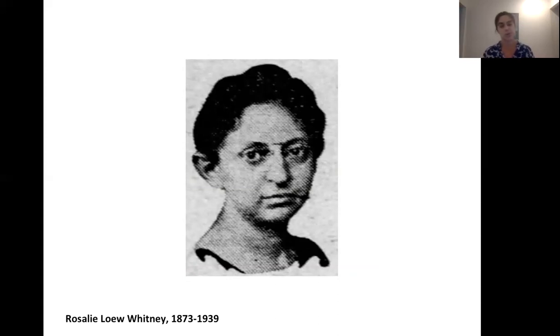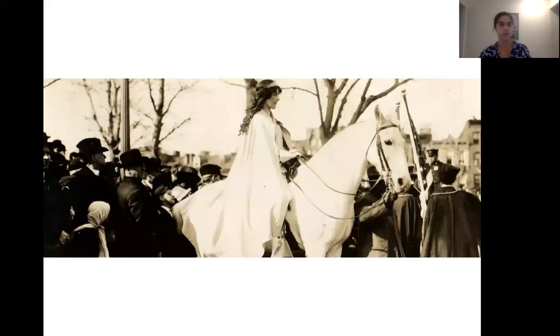She will also replace Frances Perkins on the New York State Industrial Commission in 1919. And then in 1935, at the same time as Frances Perkins was serving as Secretary of Labor, Rosalie Lowe Whitney was appointed to the bench by Fiorello LaGuardia, and she served on the Court of Domestic Relations. Now, speaking of labor lawyers who were educated at NYU Law School, we have this woman.